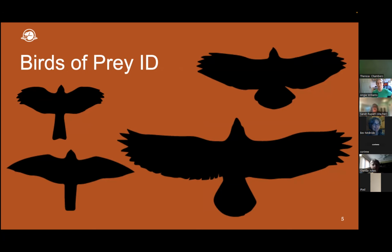So in the upper left, you'll see the small bird. It has fairly compact wings. And if you look at the length of the tail compared to the length of the body, they're about the same length. And that's classic for accipiters. They have pretty short wings, long tails, and they're very flappy, glidey birds.